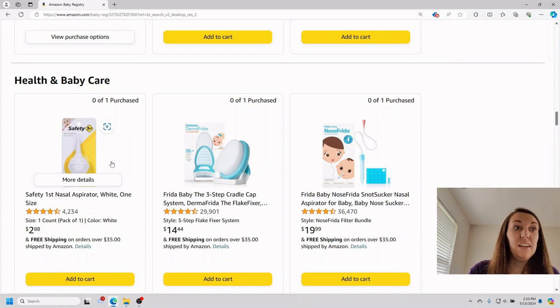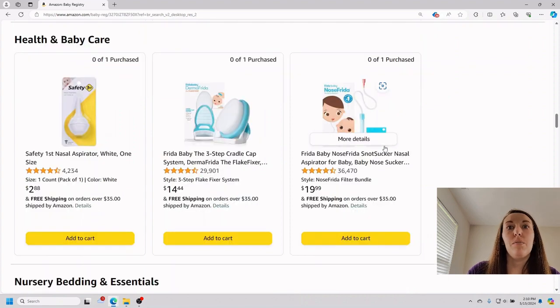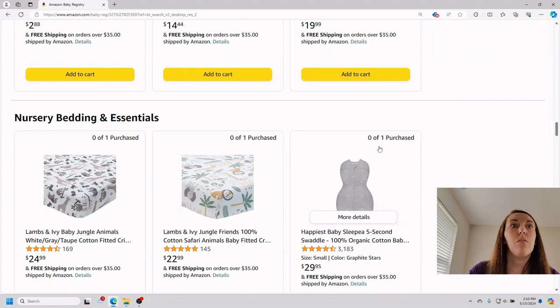I wouldn't get one. Okay, the Nose Frida cradle cap brush. I would see if you can find a more affordable one if you possibly could. And also, your baby might not have cradle cap, so this might be something you wait to purchase. Nose Frida, it's like you're anticipating your baby to be sick. You can get it, but also order it off Amazon when you need it.